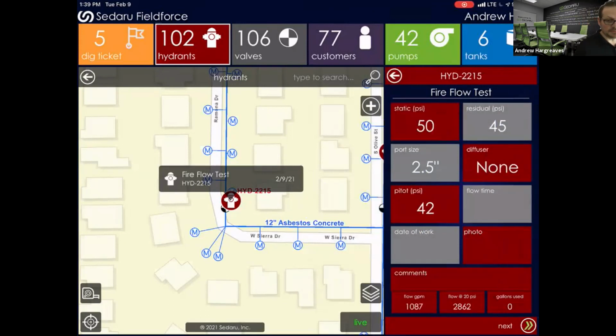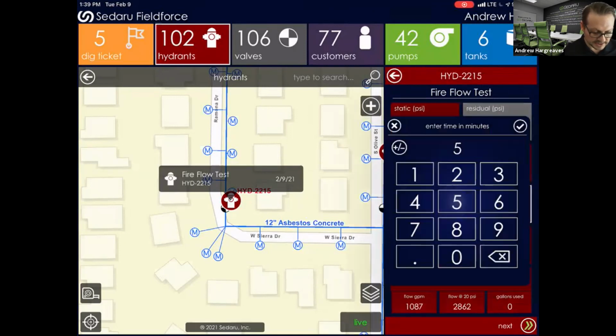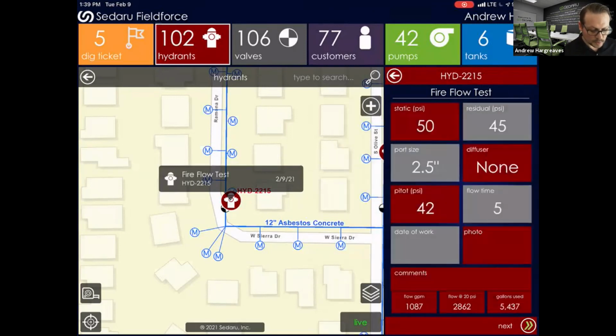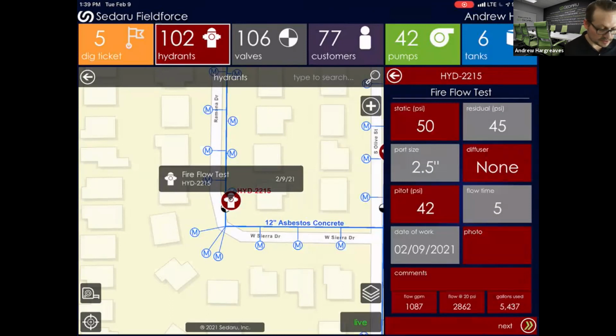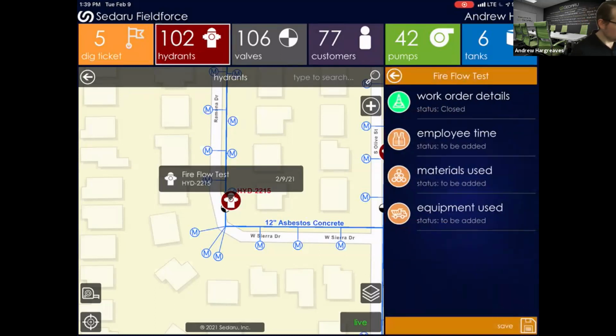Now I start to calculate numbers, or rather Fieldforce starts to calculate numbers for me at the bottom here. And if I put in that I flush this thing for about 5 minutes, we can see that I've just spilled another 5,500 gallons on the street. Well, it's necessity. I have to do it as part of my daily job, but we have to report that information back too. Now, I don't want to ask you as a field worker to put more numbers into this thing. You've already got enough to do. So Sedaru Fieldforce can lift that burden off you, and it can calculate, store, and pass those numbers back so that we can report them out in Omni.